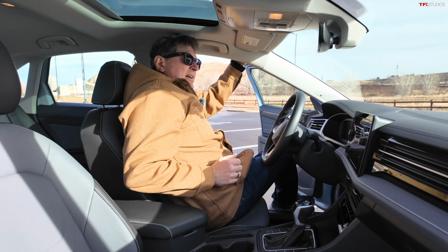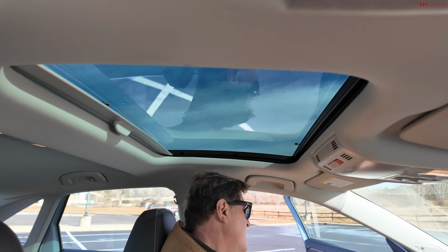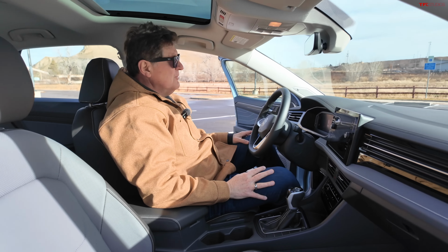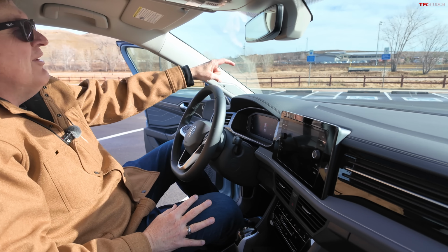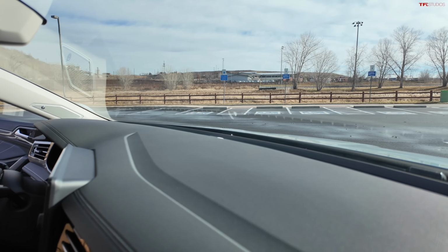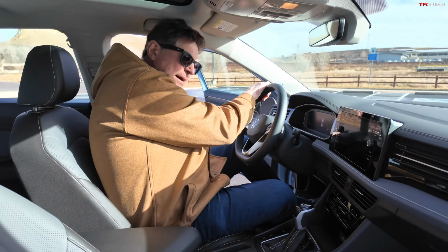Also with the SEL model, you get niceties such as this really good sunroof, automatic headlights. Here's something sweet. Did you know that in the SEL, you get a heated front windshield at the bottom for where the wipers are hiding, so in the winter, they don't stick to the windshield. How nice is that? Hop in, Alex.